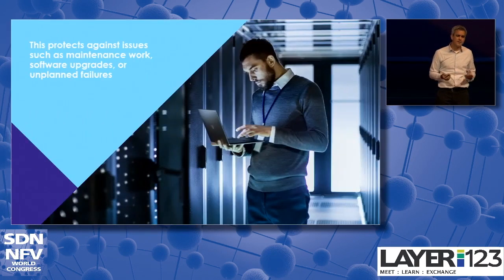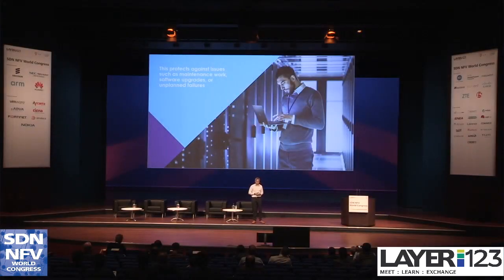Now, the internet is always on. It's always a challenge for us when we're trying to do maintenance. So this is a great feature for us to be able to take down parts of the network and then move seamlessly across to a different location, either through a planned maintenance or through an unexpected maintenance failure, unplanned failure.